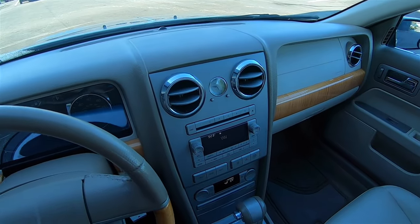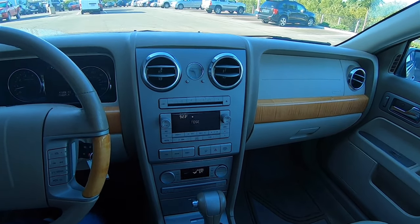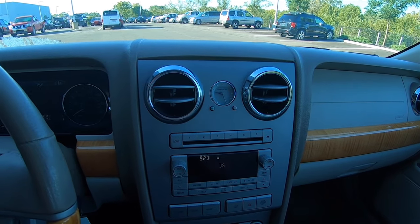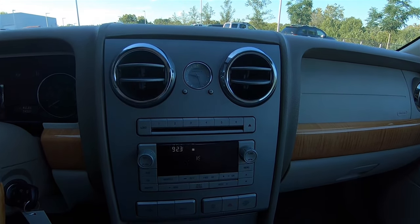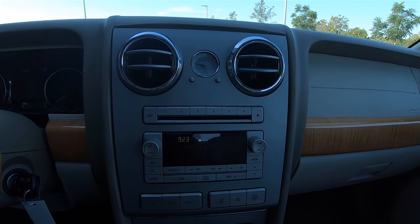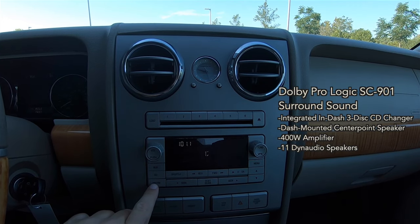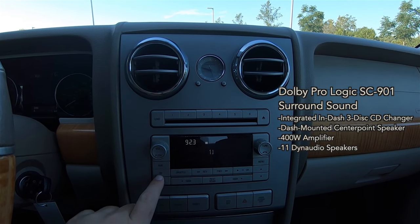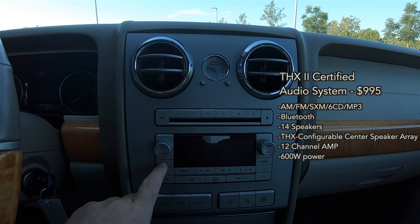And looking down the center stack, we do have circular air vents unique to the Lincoln. Also in the middle, the traditional Lincoln analog clock. Down below, we have our controls for a 6-disc CD changer. This vehicle has a Dolby Pro Logic SC901 surround sound system. However, you can opt for the $995 THX2 certified audio system.